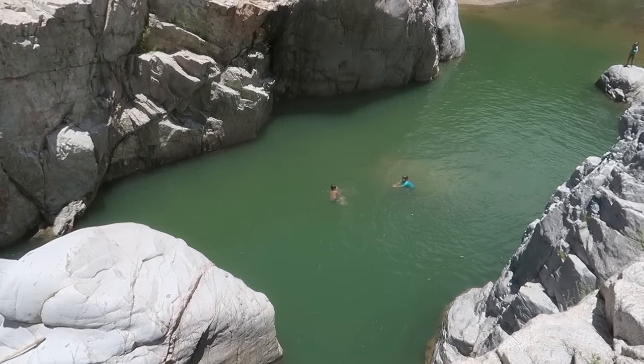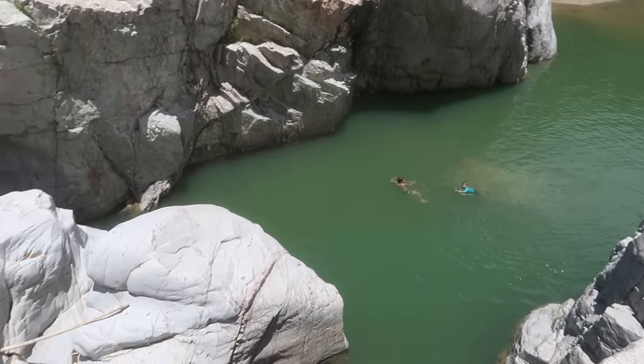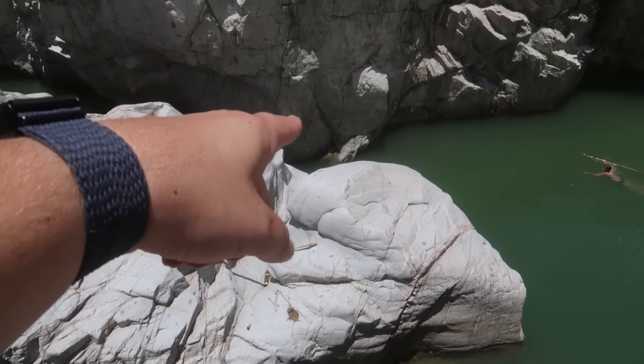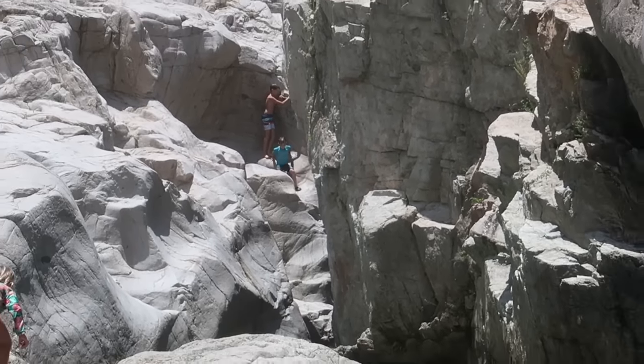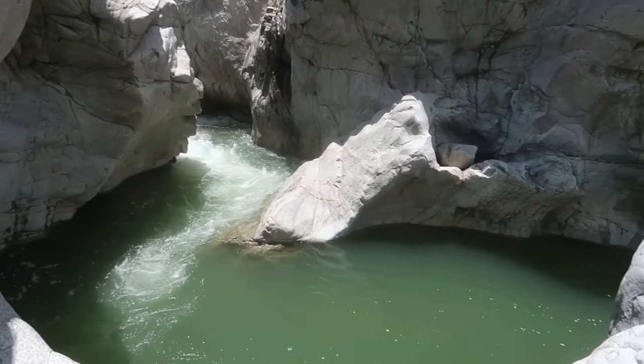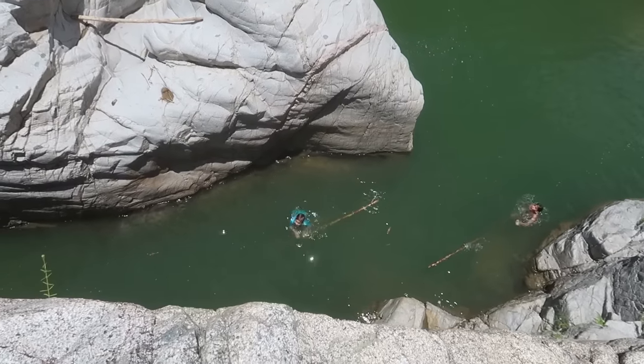So Caleb and Isaac do not want to leave until they get on top of this rock in the middle of the water. One of the funnest ways to play out in the wilderness is to have some kind of objective, like crossing a river or jumping a cliff or climbing a wall, and then trying over and over again to try to figure it out.